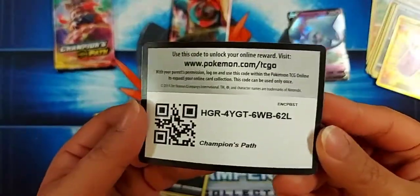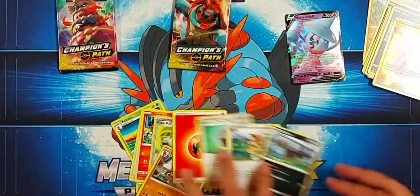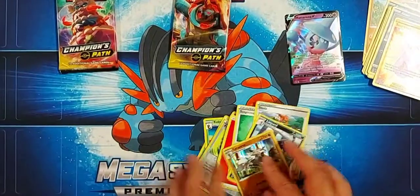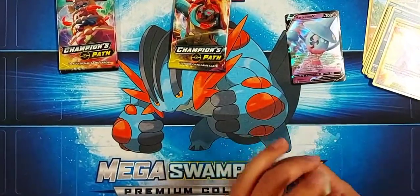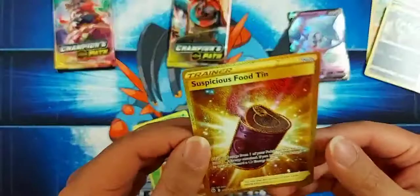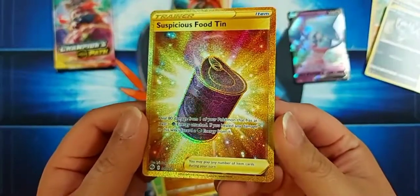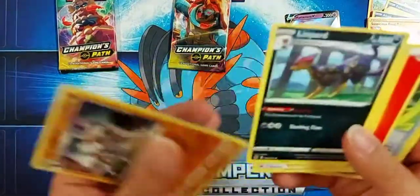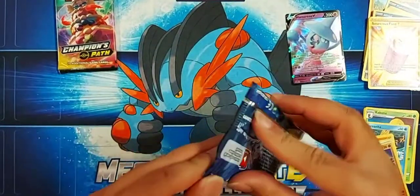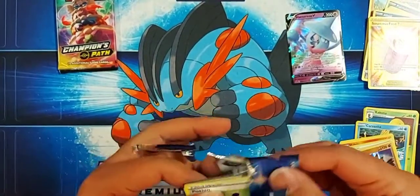Use it. Come on. Screenshot it. Take it. I'm not using it. So are you telling me we didn't pull a good card in this? Like an ultra rare or whatever? Or does it say SV or something in one of the corners? No? I'll let you be the judge. Anyways, that's disappointing. All right, next pack. Man, I don't even think we made our value back whatsoever.